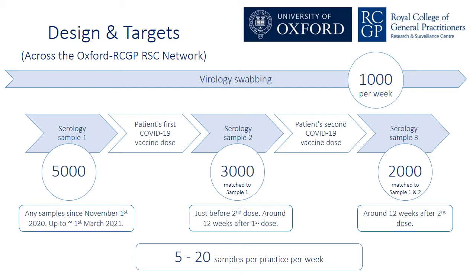I know that virology swabbing is a bit of a challenge right now because patients are not coming to the practice, they're not really being consulted necessarily and going straight to pillar 2 testing. But as I mentioned, we are encouraging practices to use those voucher codes to try and boost these numbers.